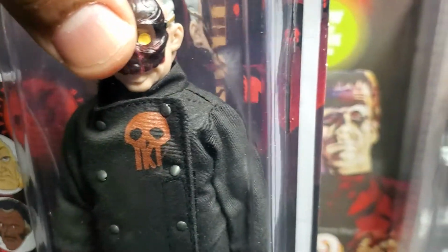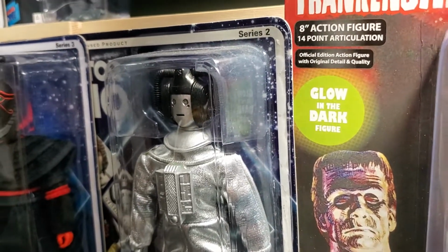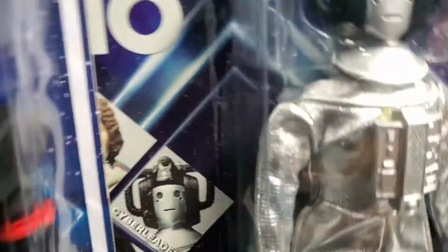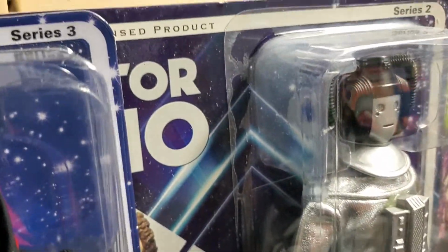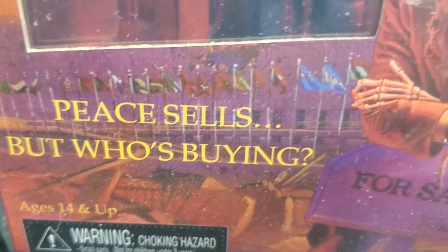We'll keep it moving. Let's put him back up here. I don't want to damage him. Let's go to, I believe, another one, another cool one. My Megadeth. I always use this as another point of reference.